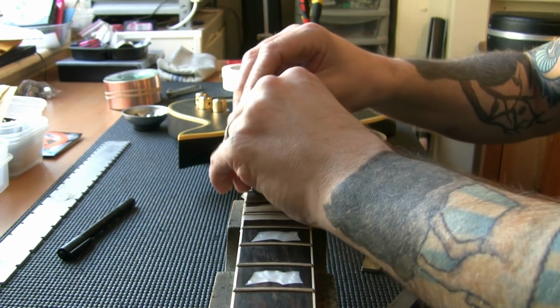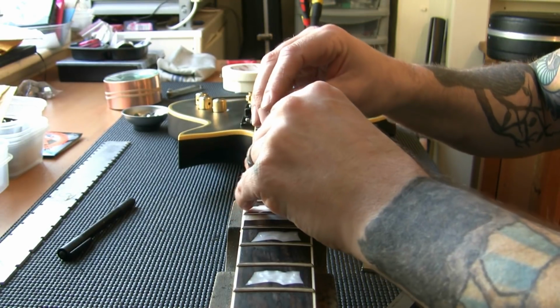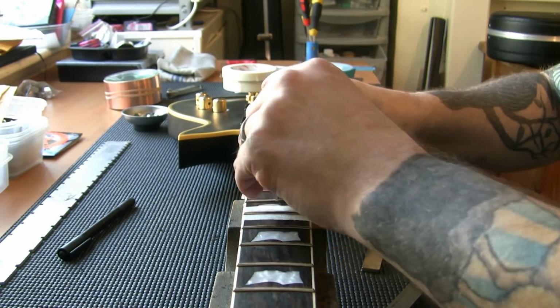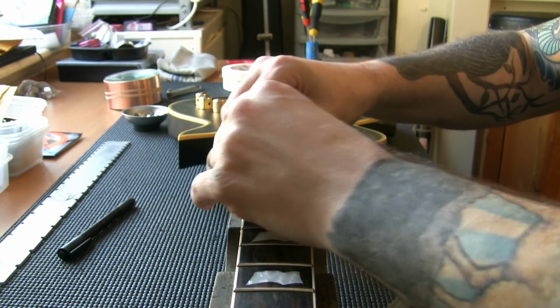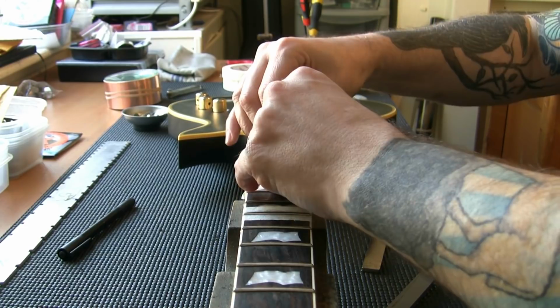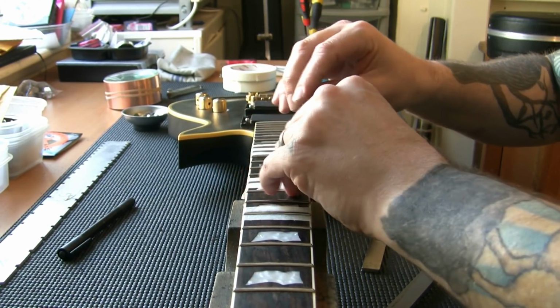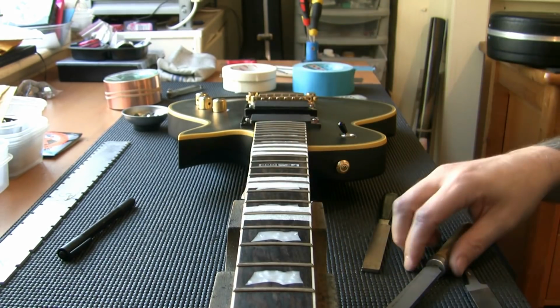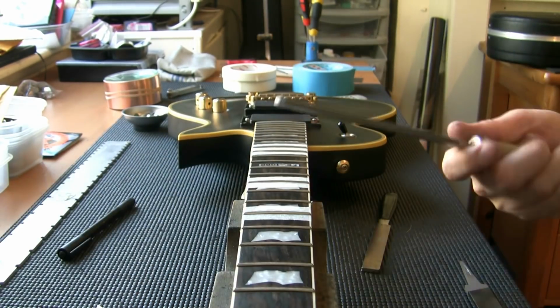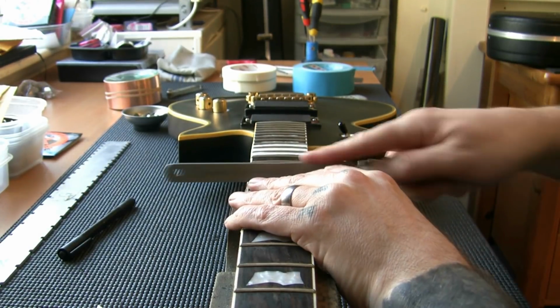We may only be talking small amounts of height difference, but any height difference anywhere on a guitar, on a fretboard, is going to make buzz somewhere. And I did play this guitar and I noticed it was buzzing, and we shouldn't get any buzz out. That is fantastic. We've got that straight away. So again, the crowning file, beautiful.